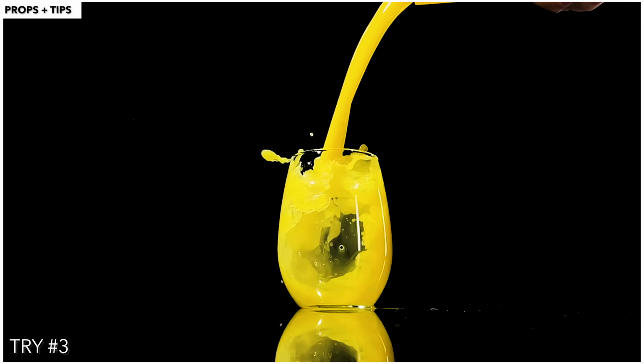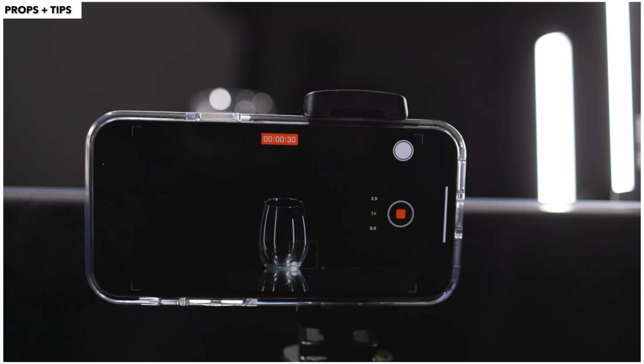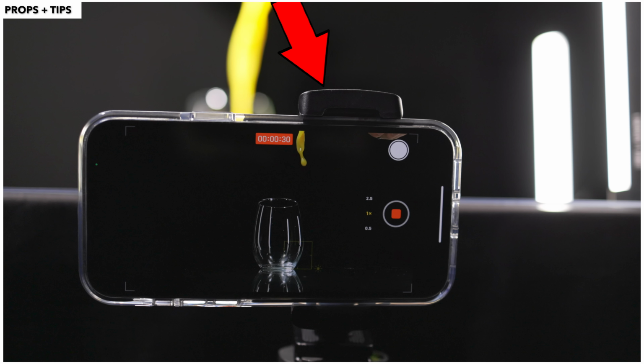Lastly, I want to talk about the pre-production process. Pre-planning for this shoot, I knew I needed a shot list of a variety of shots to showcase the iPhone's capabilities. So here's a quick look at my shot list for this shoot. As you can see, it's not long, but it is there to help me have a roadmap to look at on set.